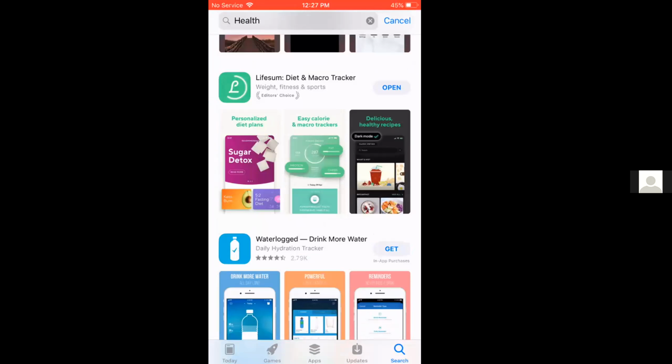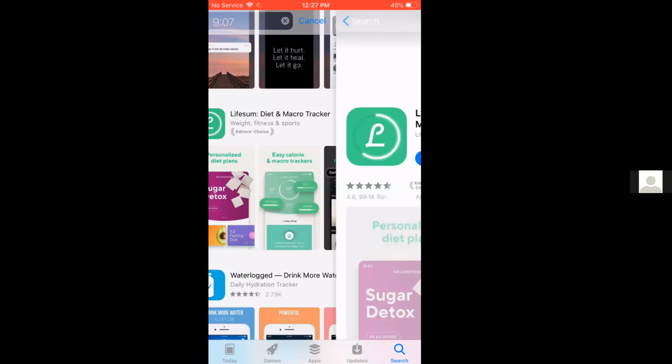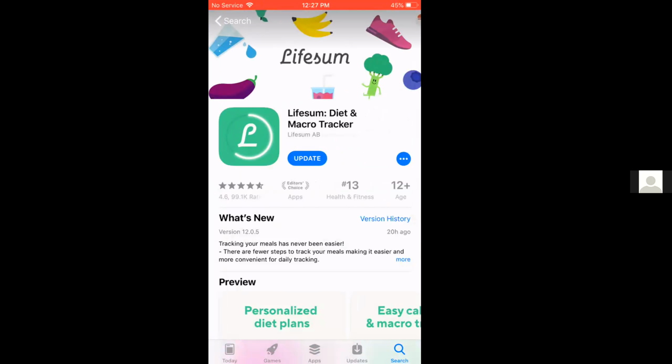Definitely look for how many people have reviewed an app, because that kind of tells you how many people have downloaded it, looked at it, are using it. So let's go ahead. I talked about signing up for LifeSum. So let's click on this so we can see what we got here. All right. LifeSum, diet and macro tracker. It's under weight, fitness, and sports is the topic. If you look here, you can see that 99,000 people have given it a rating. So that's pretty popular. So it must be a pretty reputable app. It's number 13 in Apple's health and fitness list.